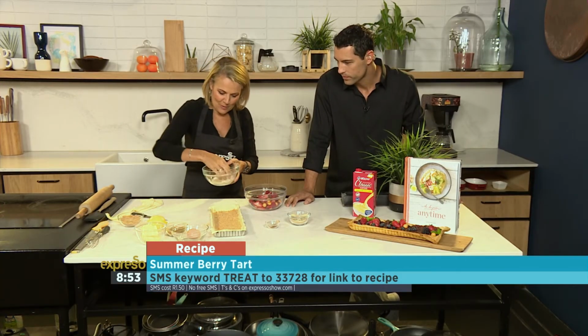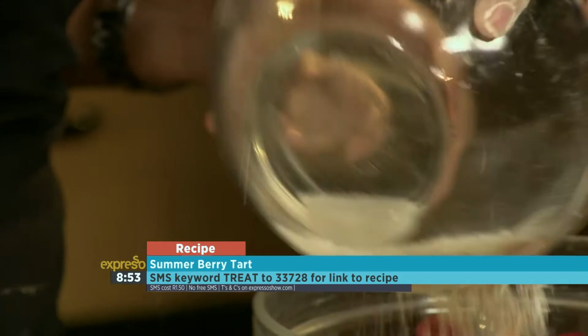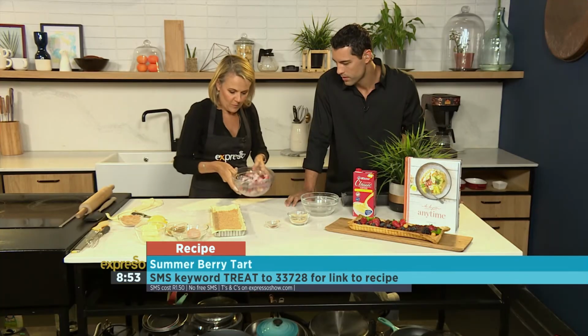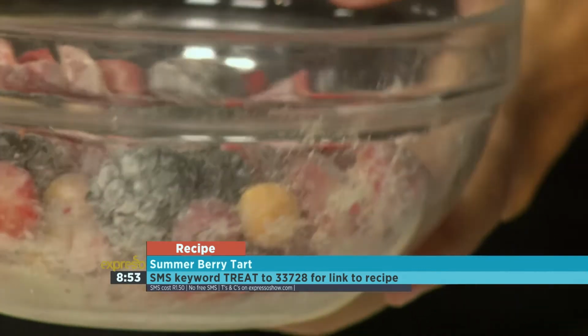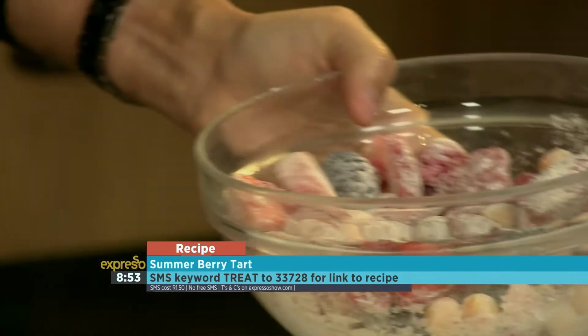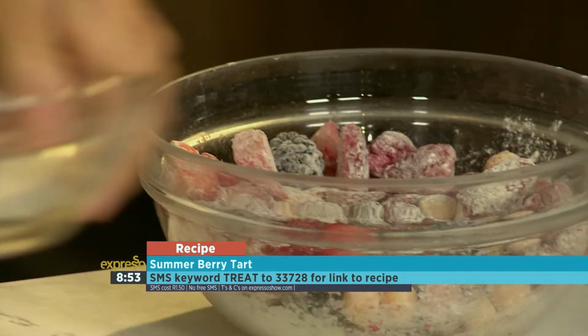So you mix that up. And then you're going to throw that into the berries. If you use a big enough bowl, you're literally just going to shake it up. Just make sure that it's all the way to the bottom. Just cover it nicely. And we've got one egg.